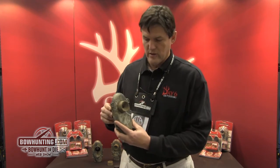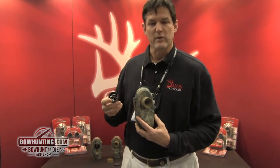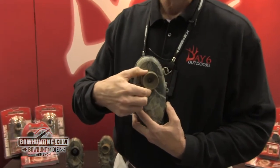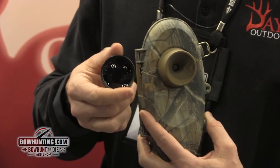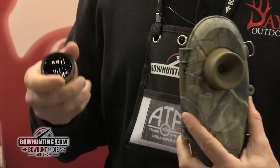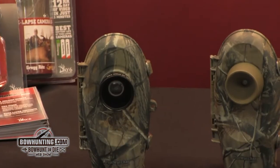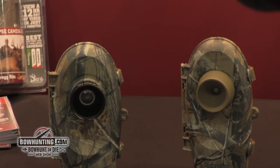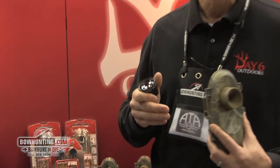In addition to the camera, we do also sell a set of lenses that you can adapt by screwing off this piece, and then you can screw on a zoom lens and a wide angle lens. So if you happen to be in an area, say a utility line where it's a narrow field of view, you can go in with the zoom lens. Or if you're in a wooded area and you can't see a long distance anyway, you might prefer a wider angle lens, and it gives you a 120-degree field of view, and you can see a lot more activity that way. So a lot of advantages to the Plotwatcher Pro.